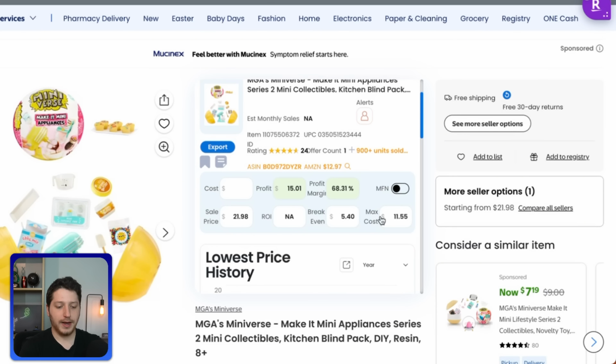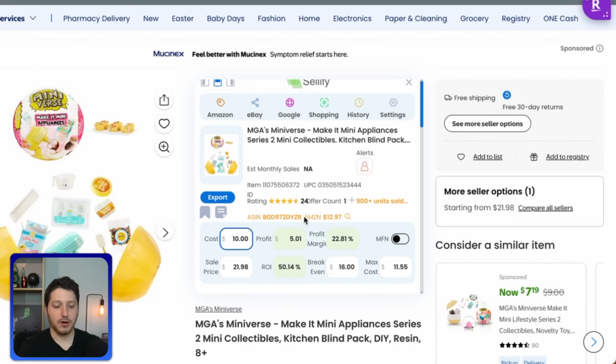So in order to get a good margin, I'd probably need to sell it for about $10. Let's see. And that would give me about 50% ROI. So that's really good. I'm going to use Sellify to search it on Google, as well as on Sellify.